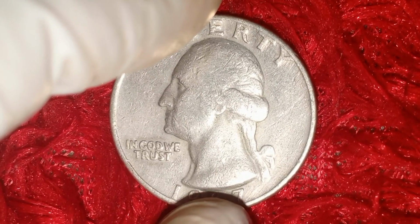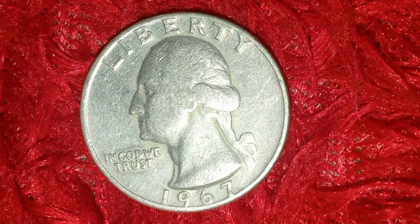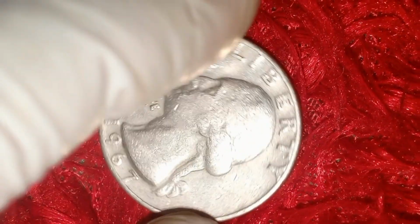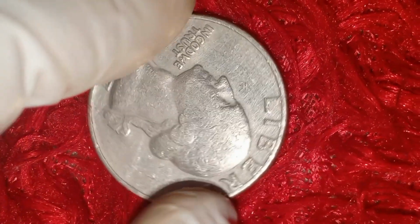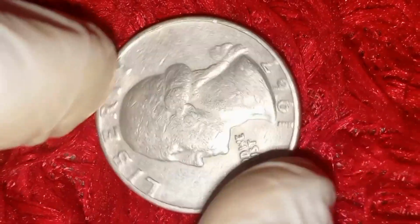This sale was a huge milestone in the world of coin collecting and drew attention from collectors around the globe. The fact that a 1967 quarter could fetch such a high price shows how much demand there is for rare error coins. But how do you know if you've found one of these valuable coins?